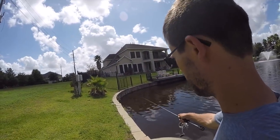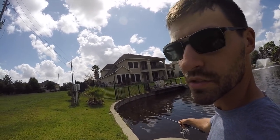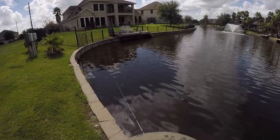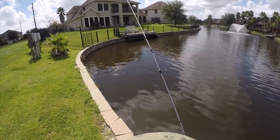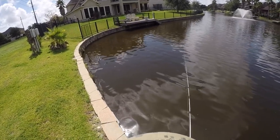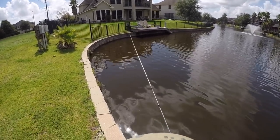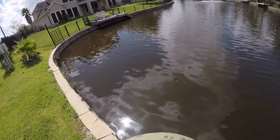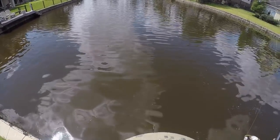Back in this corner over here, I can kind of see a color change in some dark circles. So I think there's some beds down there. So I'm going to throw my jig on there and see if they are sitting down there. Oh, he had it. Yes, they are down there. Nice. Oh, that's a good one too.